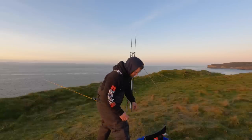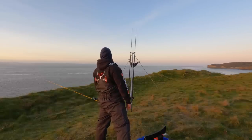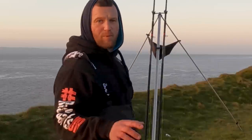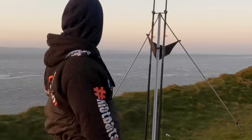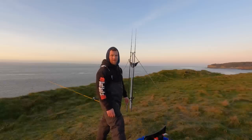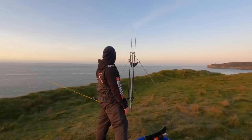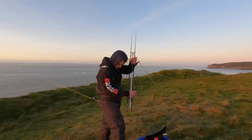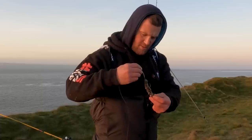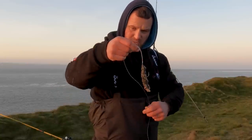Got a fish on the left hand rod. I just lost the GoPro for a good 40, 45 minutes trying to get the sunrise, and then a doggy and an eel in that space of time. Next bait going out: half a dozen worm and a squid head, bound up halfway, back on itself, wrapped in elastic with a squid head on the bottom.